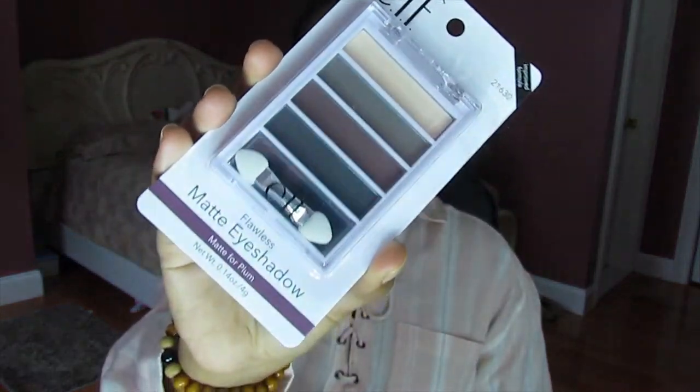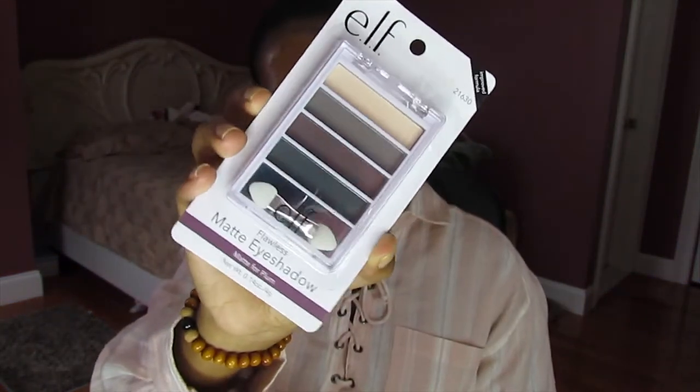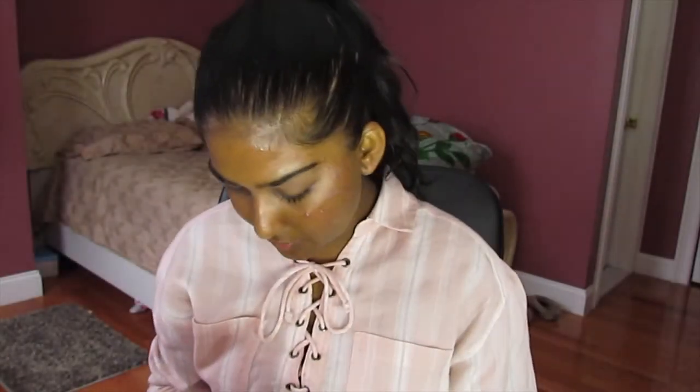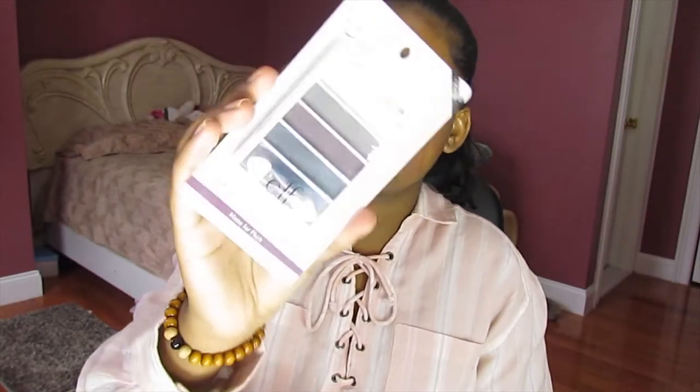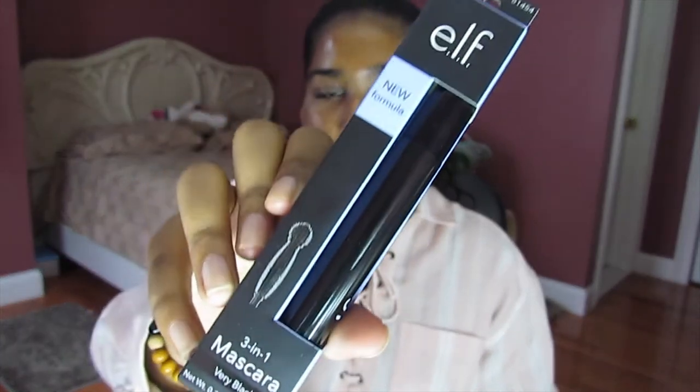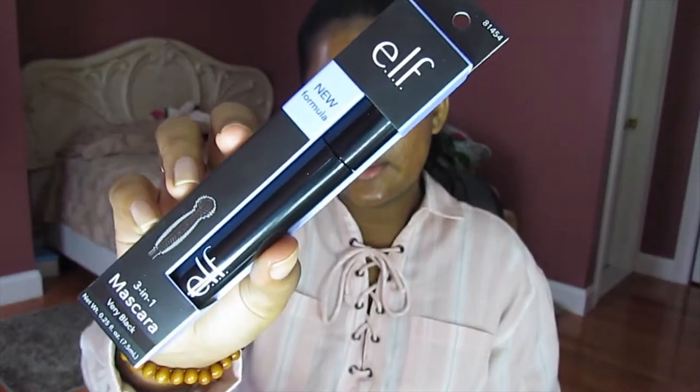Next thing I got was this Flawless Matte Eyeshadow, Matte for Plum. This is a little eyeshadow palette. It has a bunch of shades that I normally use when I do my makeup, like purples and browns. Next thing I picked up was this e.l.f. 3-in-1 mascara, and this is in the very black shade. Hopefully this gives my lashes a lot of volume and length, because that's what I like in a mascara.